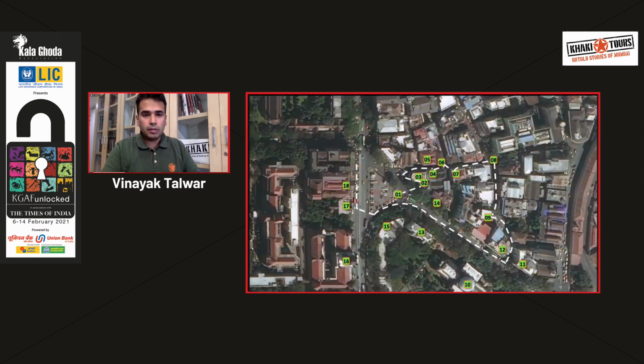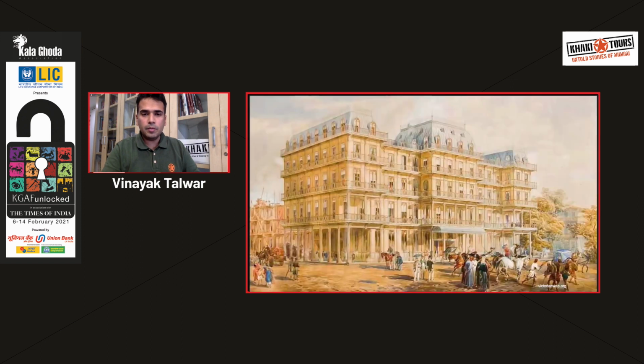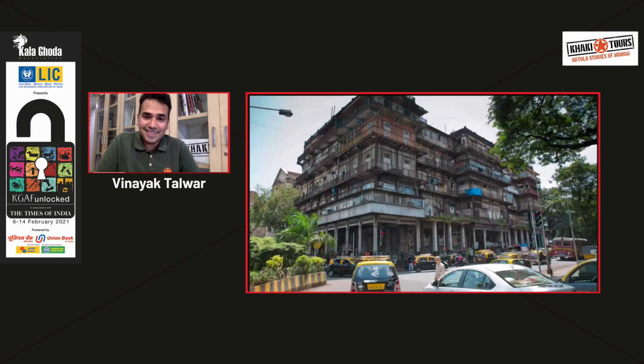And finally, well, not finally, penultimately, we come to point number 19, which actually has a story associated to this painting. So if you go to England and go to a place called Castle Carrock, you will find this painting over there. Now, the reason this painting is there is because it described what would become one of the greatest hotels in Bombay. What this building looks like today is a very different story. And let me show you what it looks like. That. It's quite surprising, but that is what it is.